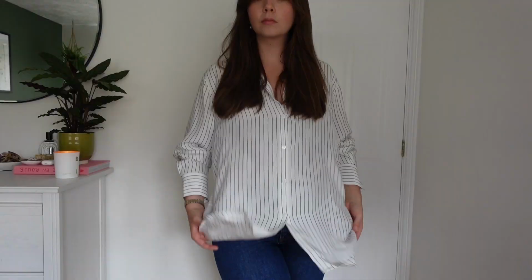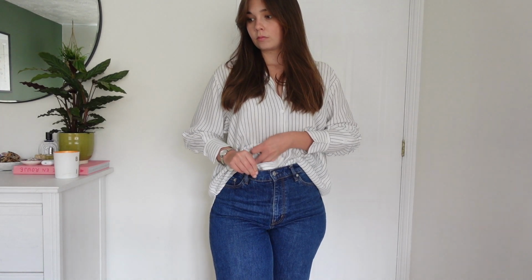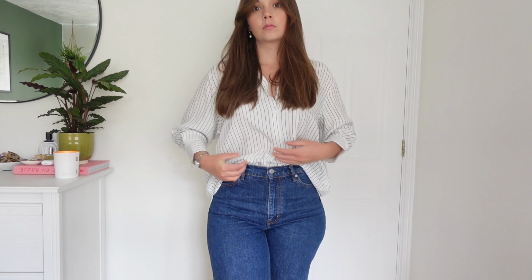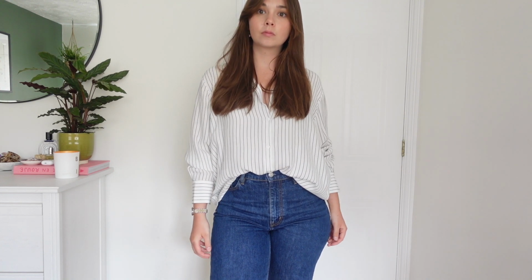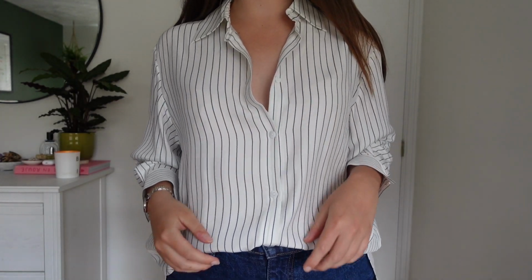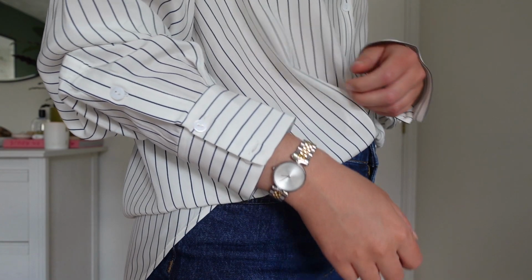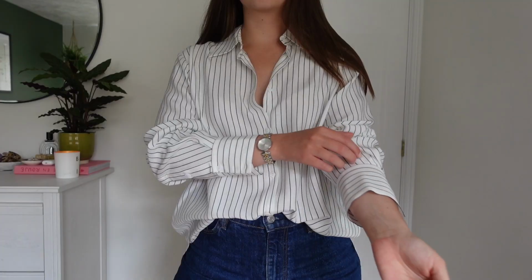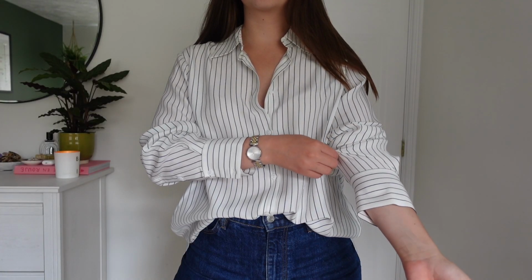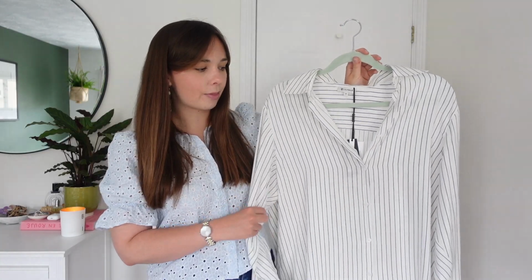You could obviously also wear it with work trousers for a workwear environment, but I love mine with a pair of straight leg jeans. I think it is the perfect classic look when you do want to dress in that slightly more timeless, more not androgynous, but you know what I mean, that classic but still feminine style. I like the vertical stripe as well. It's something that I don't have anything of in my wardrobe. Brands tend to bring out horizontal stripes, so I like to see something a little bit different. The quality of this does feel really good.